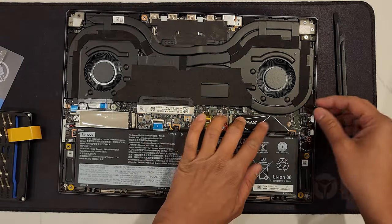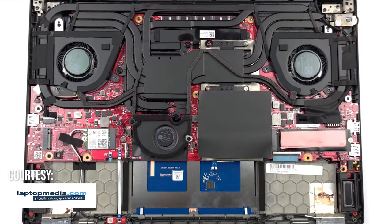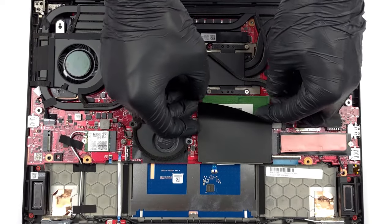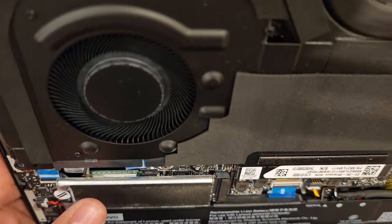Now, 3 to 4 heat pipes may not sound like much. If you compare it to its rival, the M16 from ASUS, they've got, I don't know, 6, 7, 8 heat pipes now. And they even give a third fan for better heat dissipation. And Legion is still doubling down on their conventional design. They call it the Cold Front 5.0, whatever. I feel they could have innovated a little bit more.